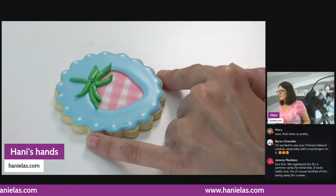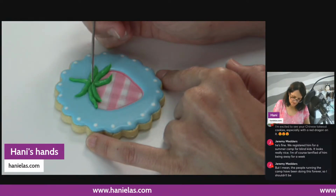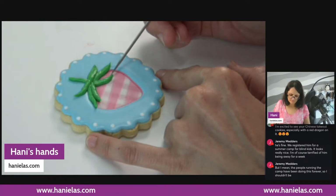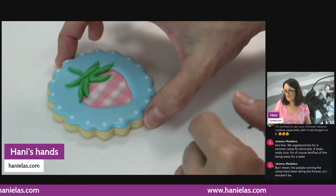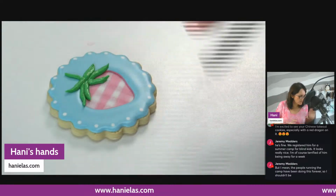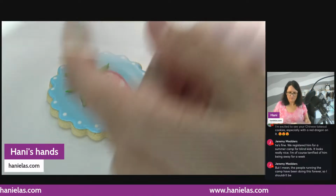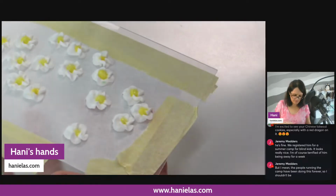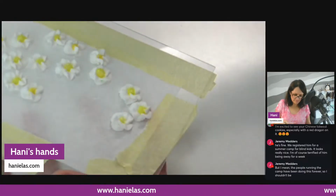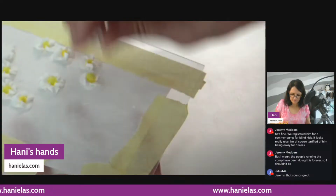I wish I had a paintbrush here, but I don't. This would help with the blending part. Okay. Now what we have to do, you can add the flowers now. If I can grab them. Okay, so here are my flowers. Let's just pick some. These are fully dry, so we can easily remove them from the parchment.